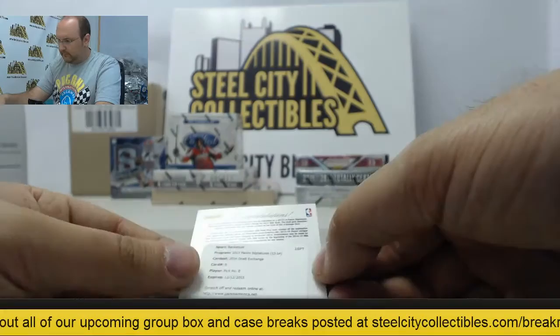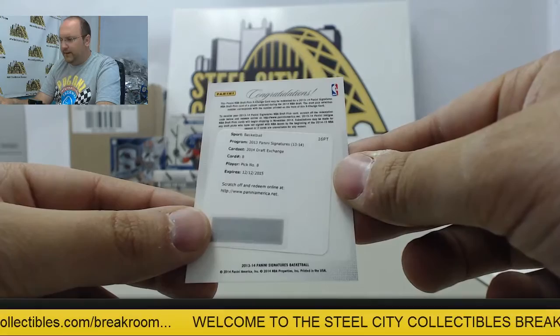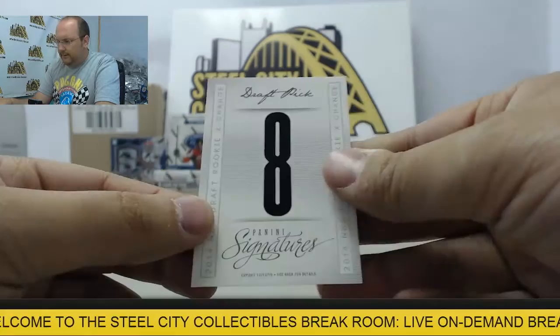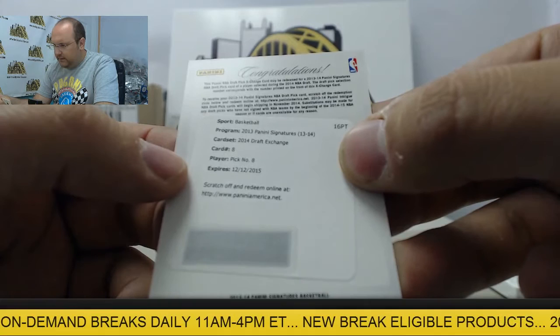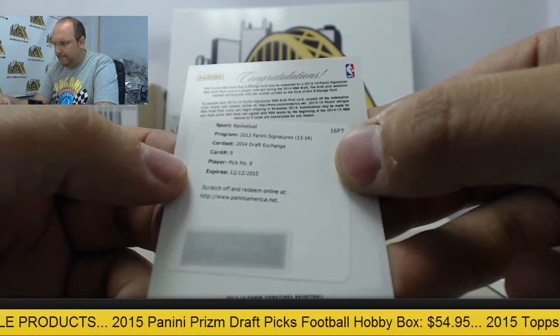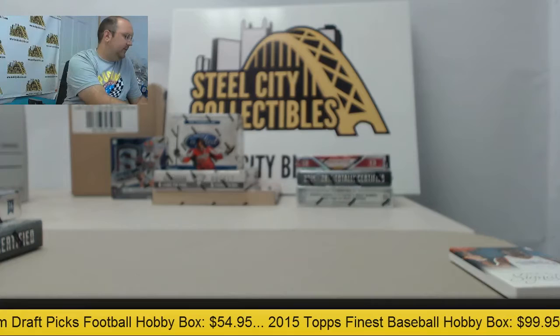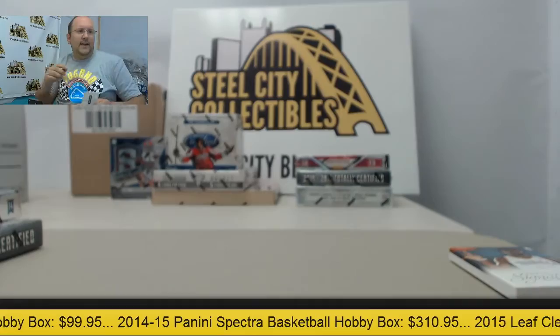And next up is a redemption card for the 2014 Draft Exchange. We're going out to pick number 8. So I believe this card, read over it real quick. Going to number 8 draft pick in the 2014 NBA draft. So let's see who that is. And number 8 pick was Nick Stauskas. So that will be going out to the Sacramento Kings.